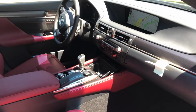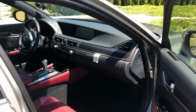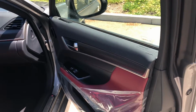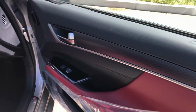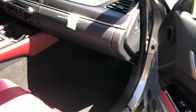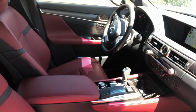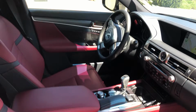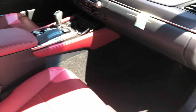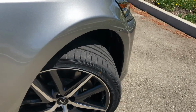So that's a quick rundown of the interior, pretty much, from the driver's side to the back side. And also, you have the power window button here, and also the power lock. So you can see the nice contrast in color right here, the different red and the black. So it's a very nice, very reliable vehicle as well.